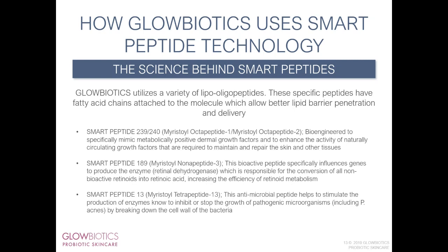Then we have Smart Peptide 189. This is a nanopeptide. This is actually a bioactive peptide that specifically influences the genes which produce an enzyme. That enzyme we were talking about, retinol dehydrogenase, excuse me, which is responsible for converting bioactive retinoids into retinoic acid in the skin. So this peptide is going to actually boost that conversion process that we were talking about with retinol. And again, because of that, we are able to use retinol more safely with less irritation.